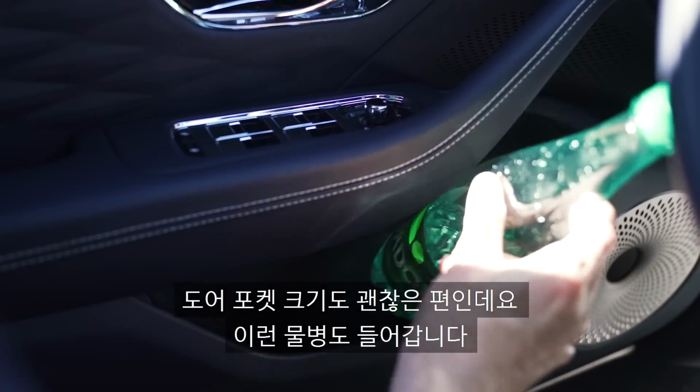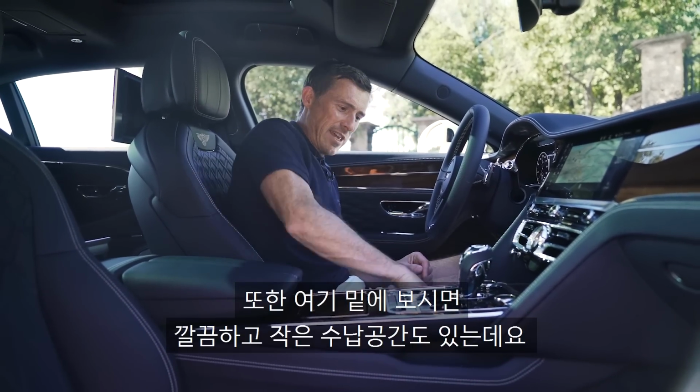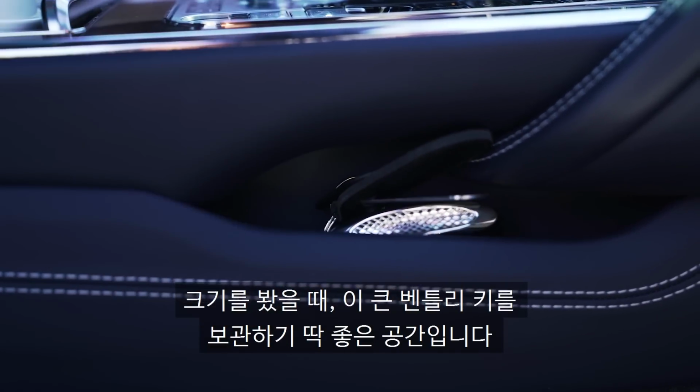Then there's the practicality. So decent sized door bins. Look, I can fit that in there. And there's a neat little place just down here. There's one on the other side as well, where you can keep the big Bentley key.